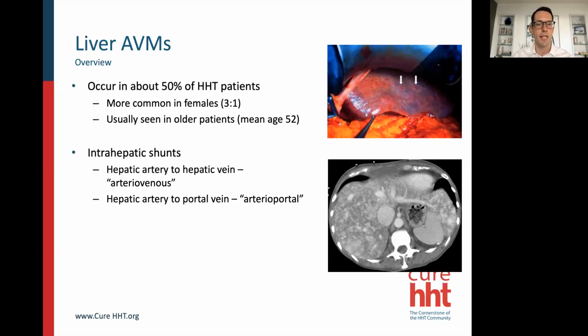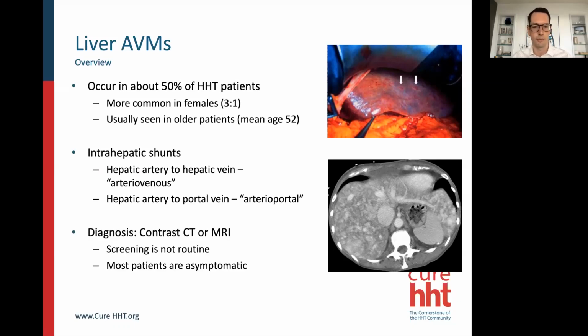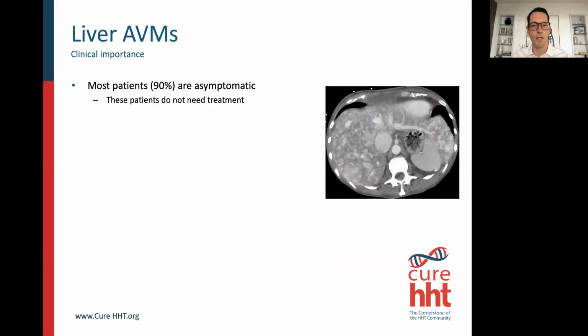And so for patients that have liver AVMs, most patients do fine, but we will keep an eye on them with an echocardiogram to screen and check their heart function every couple of years. And we can diagnose the liver AVMs directly with ultrasound or CT or MRI. Most times, patients don't need treatment for these liver AVMs. They'll usually live with them their entire life and never have to have anything done.